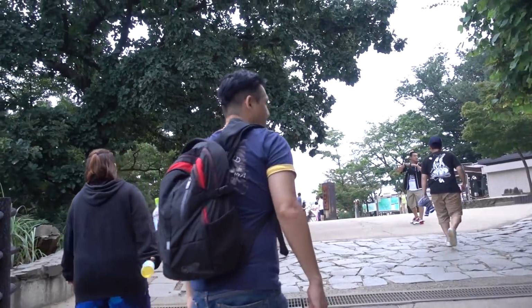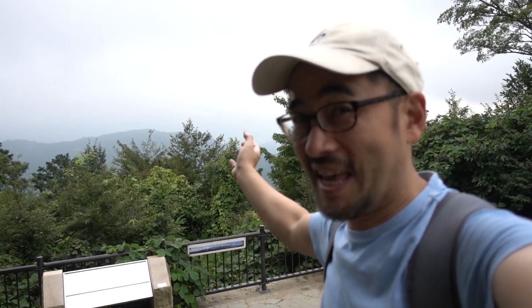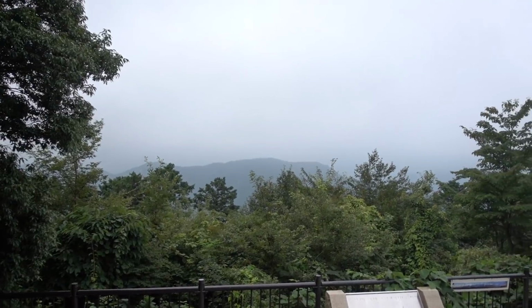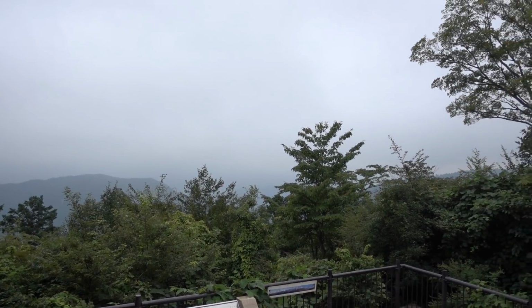Here is the top of Takao-san. If the weather is nice, you can see Mount Fuji over there. But today, unfortunately, we can't see. Sorry. So here is the top of Mount Takao. It's surrounded by nature. And vending machines.